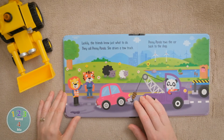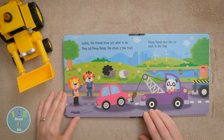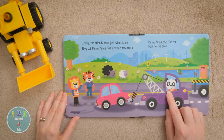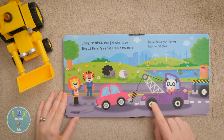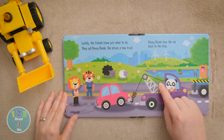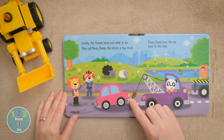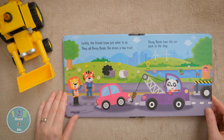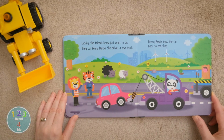Luckily, the friends know just what to do. They call Penny Panda. There's Penny. She has a truck. It's a tow truck, a purple tow truck. So Penny can help them, as this tow truck has a hook to hook up this car. Penny Panda tows the car back to the shop. Well, that's one problem fixed. What now?